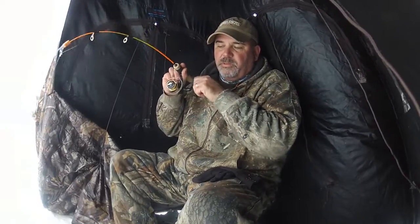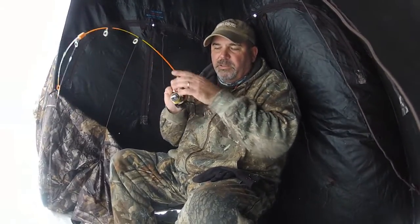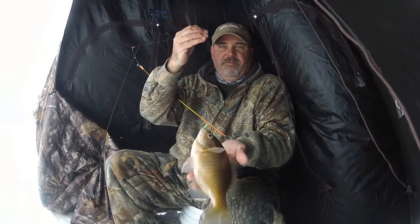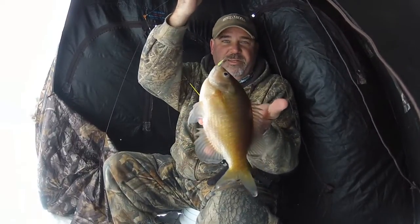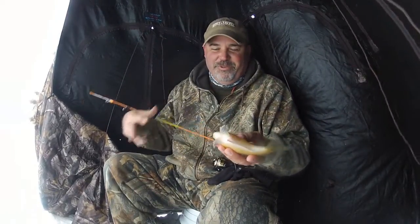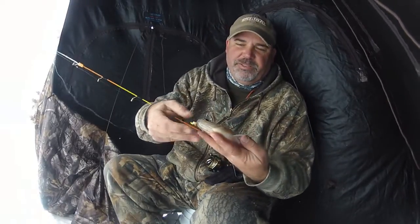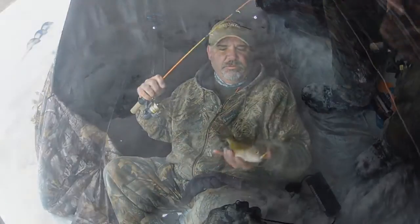And this feels good. What we got here, another bass? Nope. Oh, I love these things. Love them. But I tell you what, I'm ready to go after them in the spring and forget this ice fishing. I've had a blast doing it, but I'm ready for some warm weather. Oh, these things are so pretty though. Look at him. Just look at it.